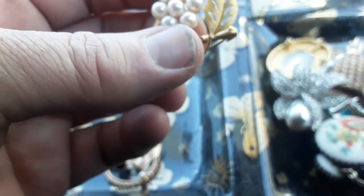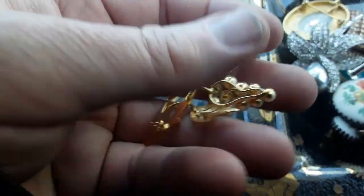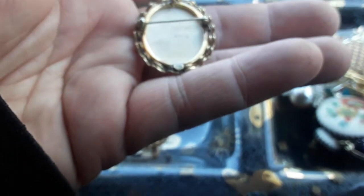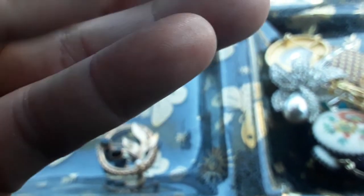Yeah, gold fill jewelry scraps at a similar amount to sterling. I don't know exactly. This is a painted cameo. Oh, wow, that's nice. It says something on the back, too. Is that like Bavaria? It might have the lady's name on it. Okay.